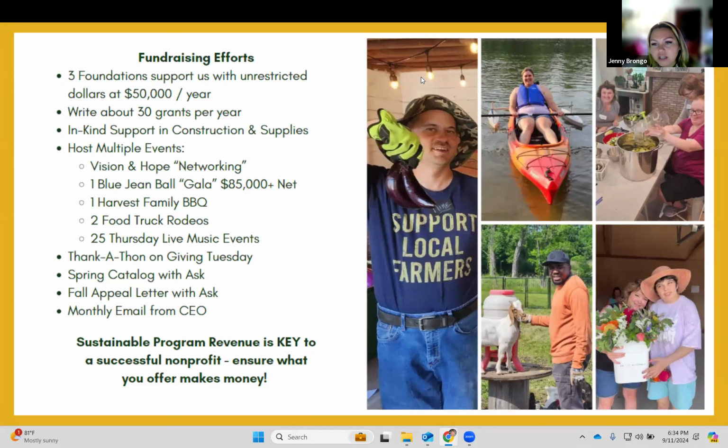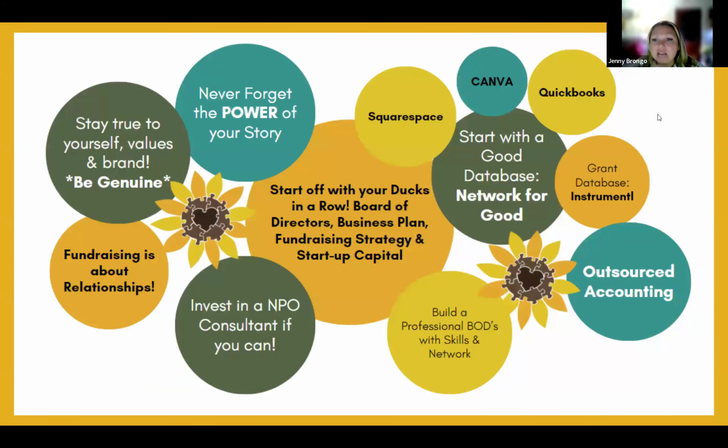But one thing to mention, we went through a pandemic, so you can't always rely on foundations and grants in this economy. So please try to ensure that what you're doing will have some form of profits to be sustainable. And the next slide is just take a picture of it.